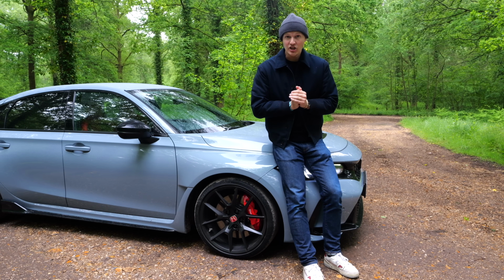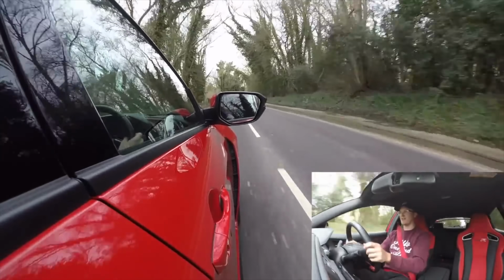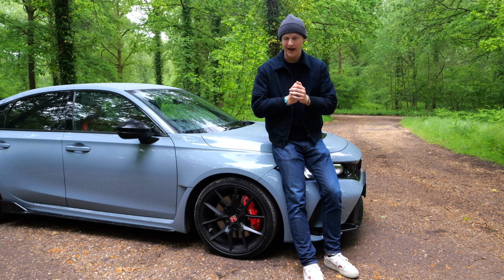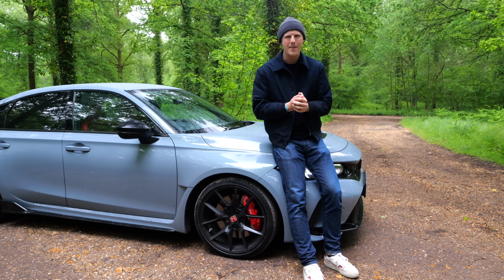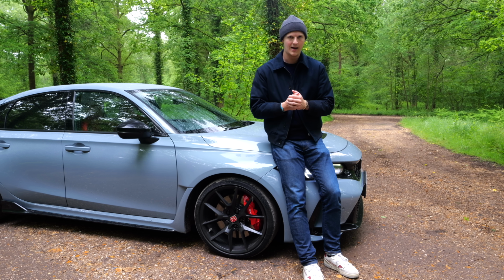Now, I drove the last generation Type R way back in 2018, so I don't remember the entire experience, but I do remember really enjoying it. I think at the time, though, I said if it was my money, I probably would have leaned towards the Megane RS, the Trophy R variant, because that thing blew my mind. But like I just mentioned, you can't get that car anymore.